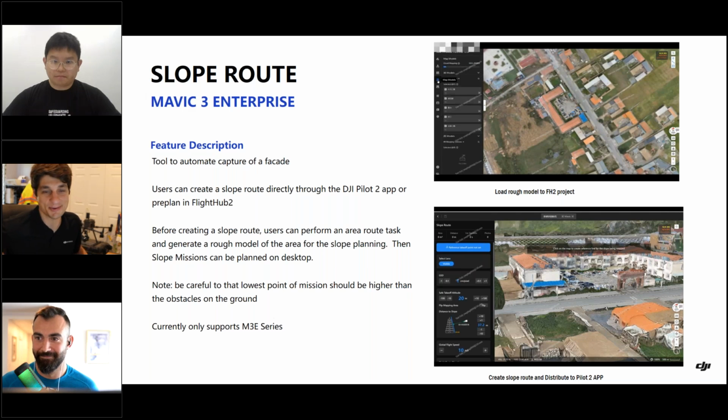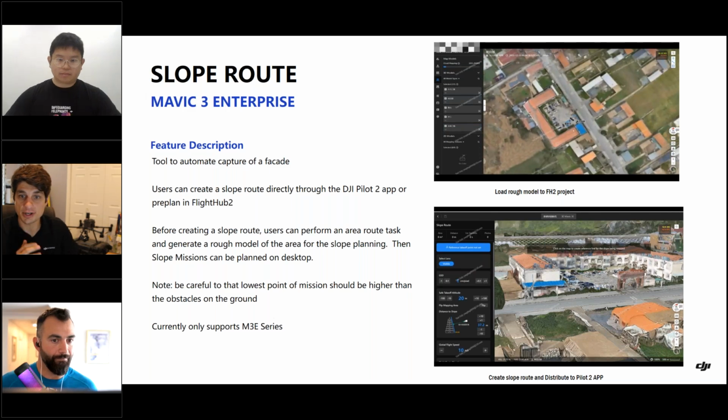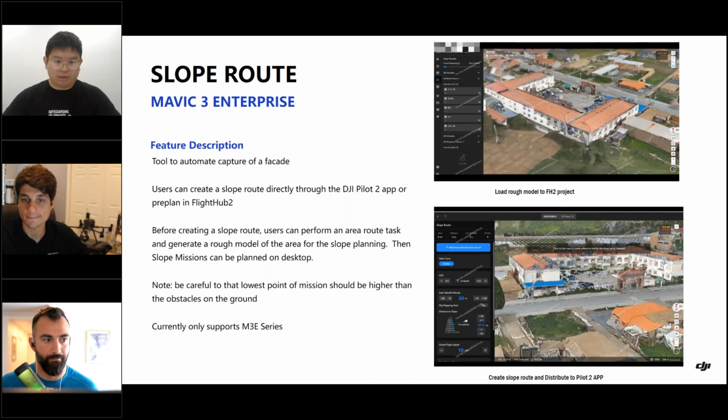But yes, there's always going to be manual. Cool. Slope route. Run, do you want to introduce the slope route tool? Certainly, Kyle. And I just want to add on before talking about the slope route mission plan we have.